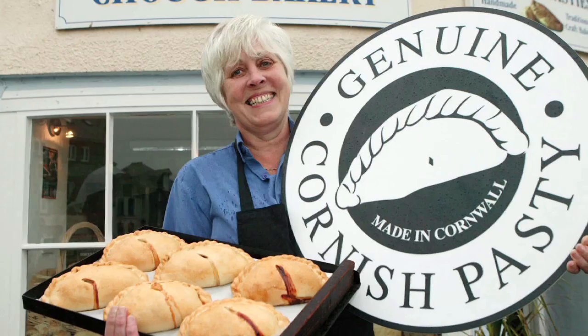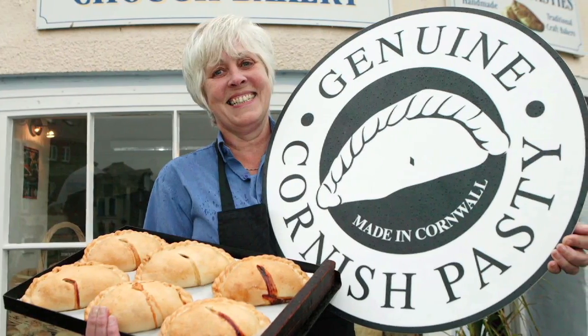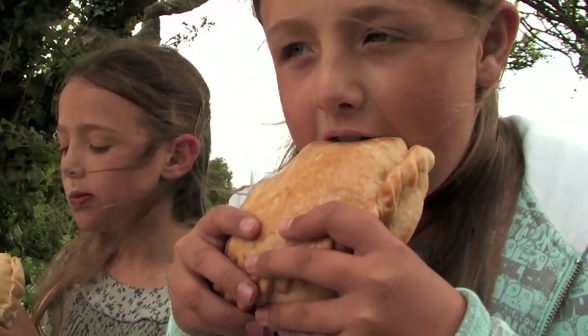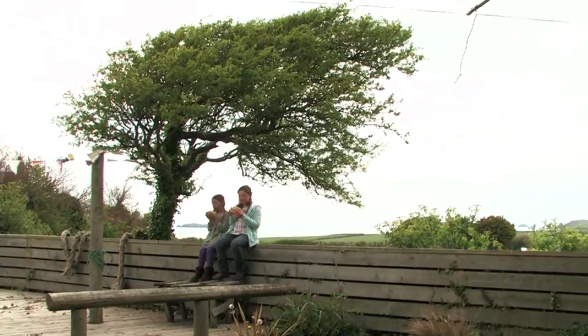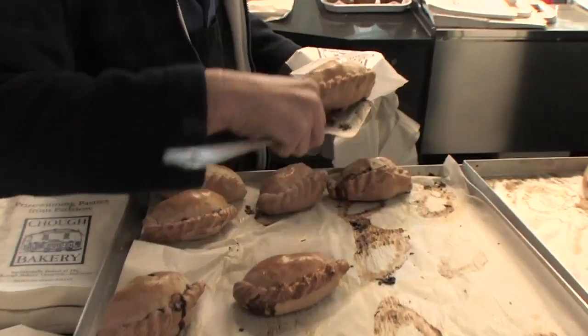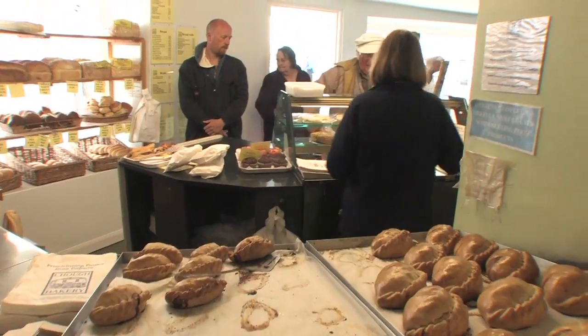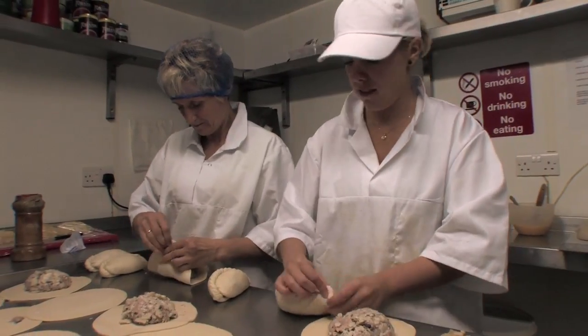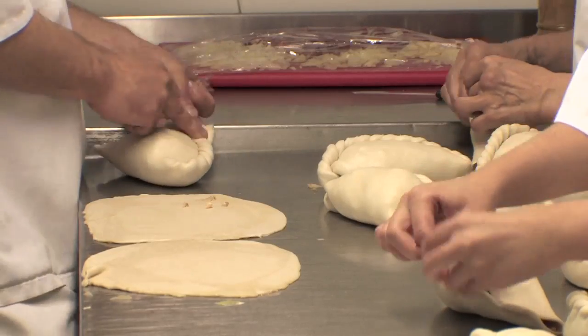In 2002, several Cornish pasty makers joined together to form the Cornish Pasty Association. By applying for unique European protected status, the CPA is hoping to protect the quality and the reputation of a genuine Cornish pasty. If the application is successful, it will guarantee that every pasty sold as a Cornish pasty will have to be made in the county to a traditional recipe, making the key ingredient Cornwall.